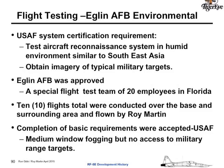We had a team of 20 employees that went down. Roy flew 10 flights. It wasn't that humid, but we did have some defog, and we had some film stick because of humidity. But our priority was like 272. We never even saw the military target range. We were always modifying our test plan. But the Air Force accepted that, and they bought off on the testing meeting all the requirements.